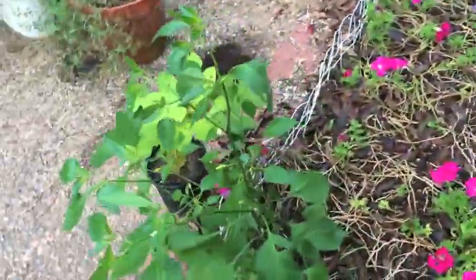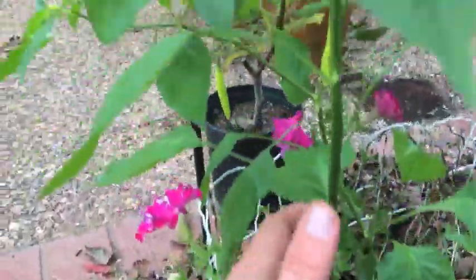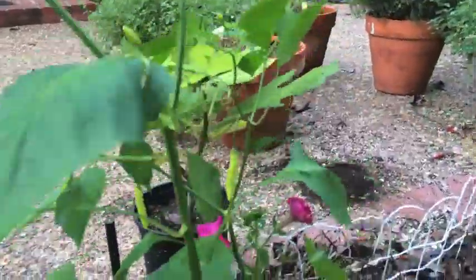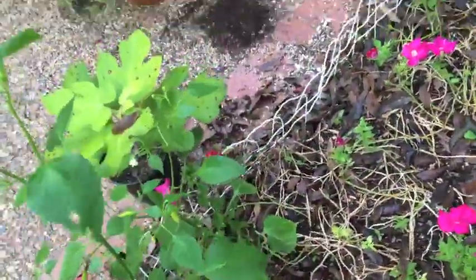This is a volunteer Joanina de Veado, a Capsicum baccatum from Brazil. You can almost not kill those things.